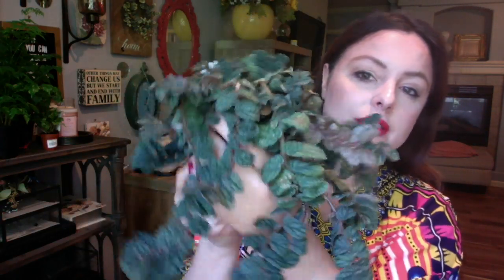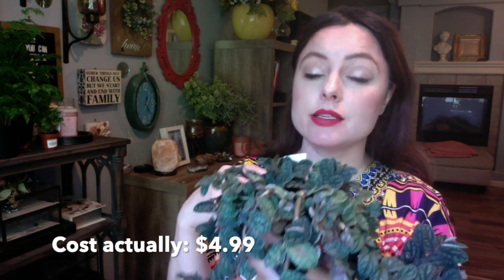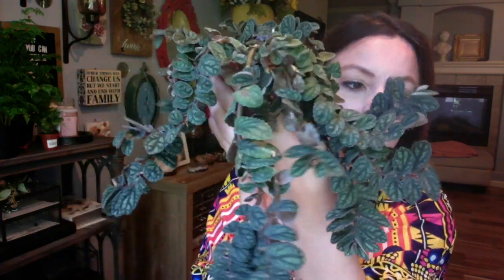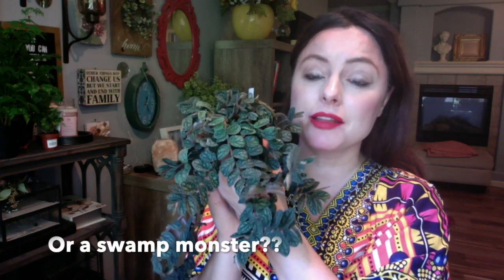Pellonia, trailing watermelon Pellonia. So how cool is that? I saw this and I think this actually was $3.99, and I thought it was such a great deal that I was like, I can't not have that. And it works really well in trailing baskets, and it's called trailing watermelon Pellonia. And it's actually a type of begonia, which shocks me. It almost kind of looks like an animal. If you look at it, it's crazy.